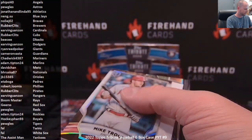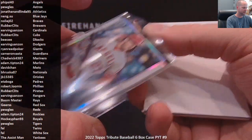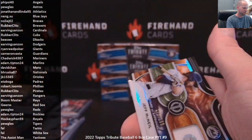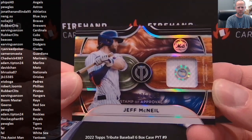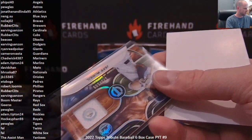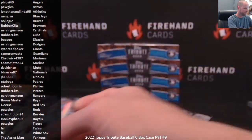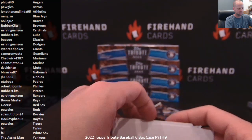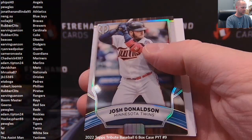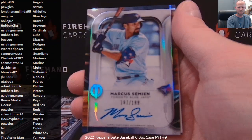Mike Trout. I bet you $5 right now that this non-numbered Mike Trout is worth more than this numbered to 99 JT Realmuto. Jeff McNeil to 199 jersey for the Mets. David Chan. And a Reggie Jackson. Donaldson. Marcus Semien for the Blue Jays. 187/199. Going to Nang Su.